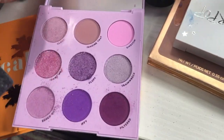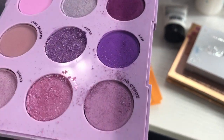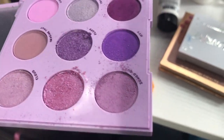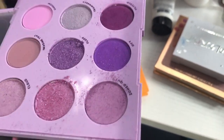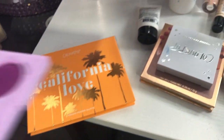Show you guys how much stuff kicked up in the pan. These shimmers are completely different than the ones in the Stone Cold Fox. I need to look to see which one of these are Super Shock Shadows. So I just hopefully inserted a clip about how messy this palette is, but it's beautiful. I'm going to finish the rest of my face before I do the rest.